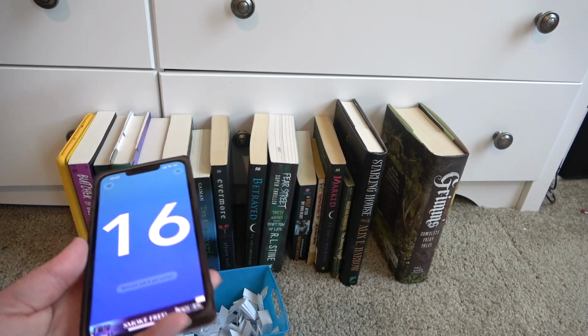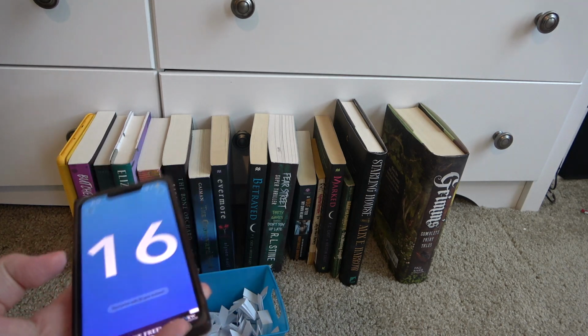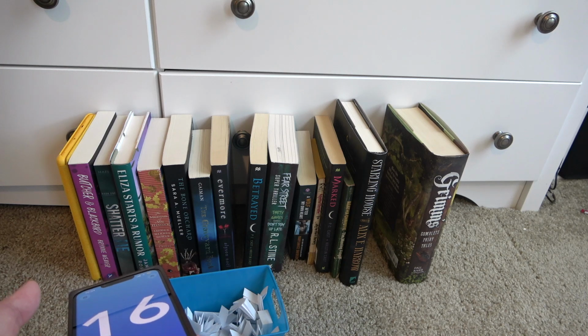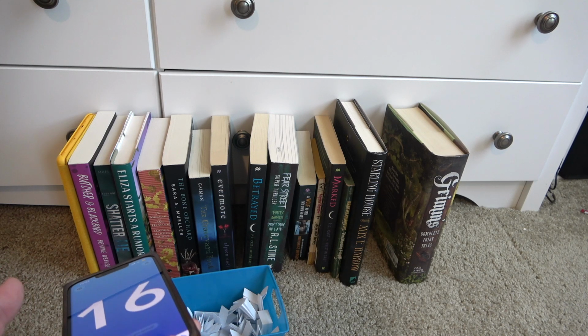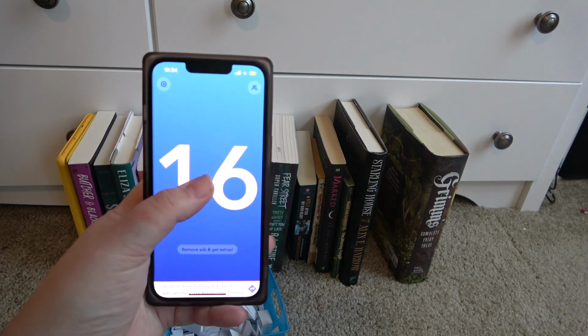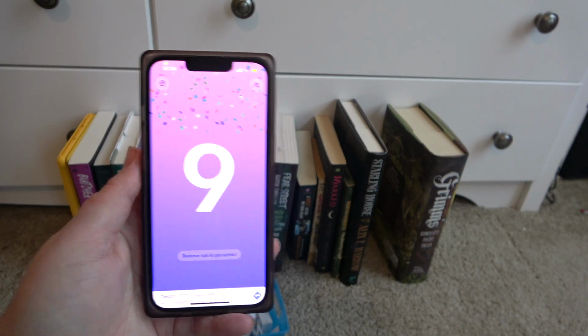Okay, I think I'm gonna go to 8 because my goal is gonna be to read at least 50% of my TBR, and I know I have 10 books on it right now, and I know I can read more than 5 books in a month, especially in October because I'm gonna have a little bit more time. So I'm gonna do 2 more rolls. So, 9.